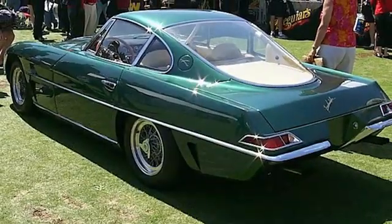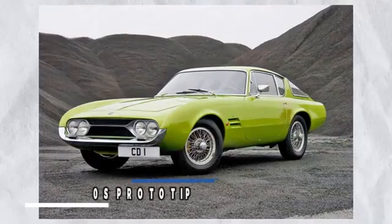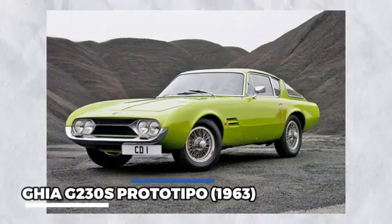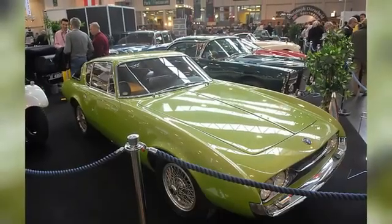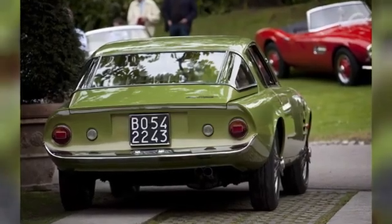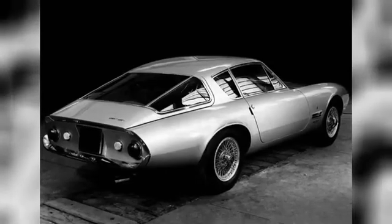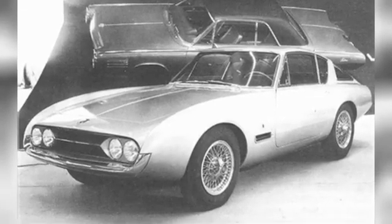The car had interesting features, but this next car took a village to build. Ghia G230S Prototipo, 1963. Ghia was a pro at bodying cars. They had successfully done so for American and Italian cars, and decided it was time to start producing their own cars. The Ghia G230S was one of the first cars to be completed by the company.